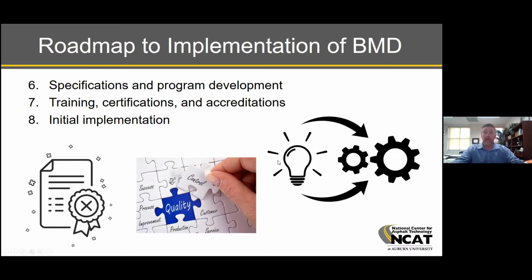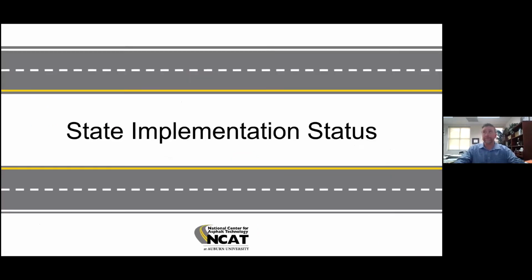We go through that initial implementation, and then we need to come back and go through some of those steps. Is our specification what we wanted? Is our baseline where we wanted? Is our test the most appropriate test for what we're trying to accomplish? And so we need that loop to happen for some time to make sure we really got what we wanted, as we talked about our goals and what we tried to accomplish with balanced mix design.